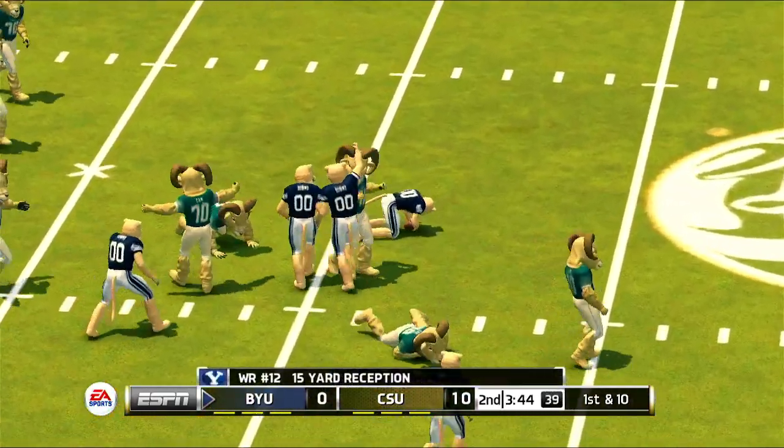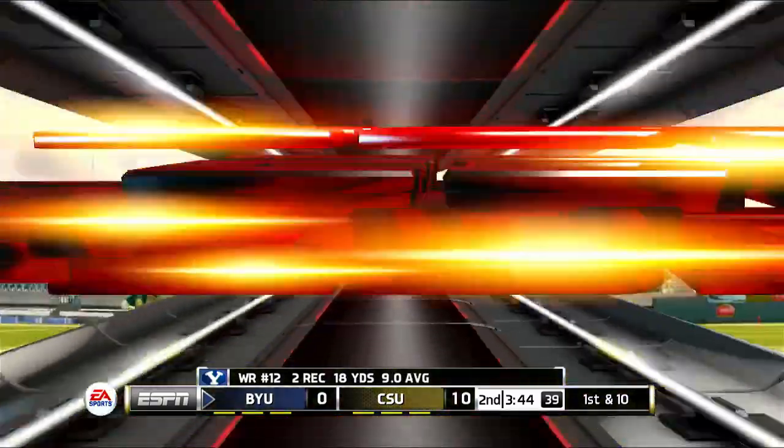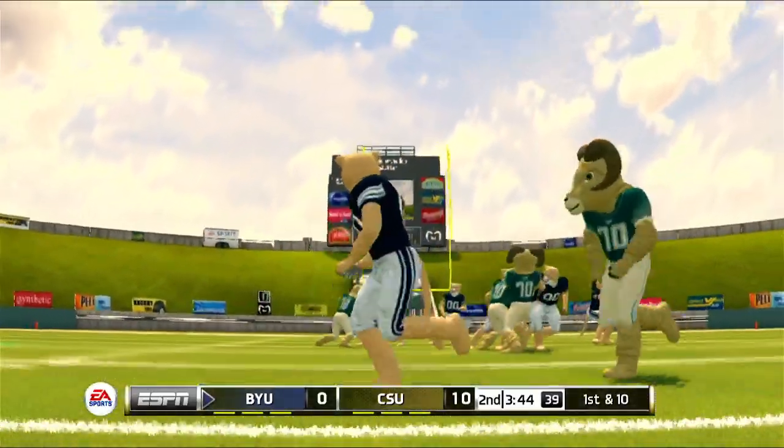They'll bring him down right around the 40. There's very good chemistry between these two. They like to run through all their routes before the game. And I have to say, they look sharp before this one even started.